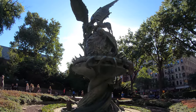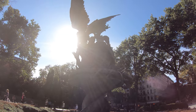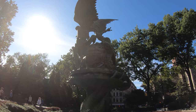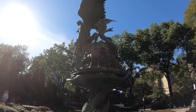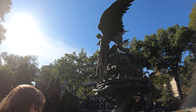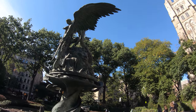Here's the sun. Yeah, that's unfortunately the sun. I can't see it now because it's too bright. Yeah, because of the backlight. Wow. And now you can see it.